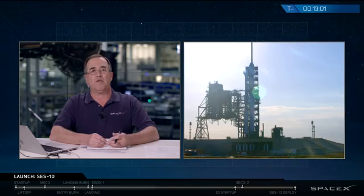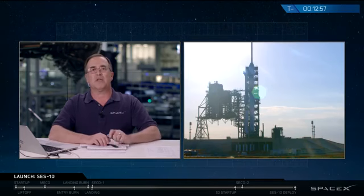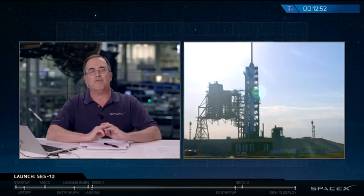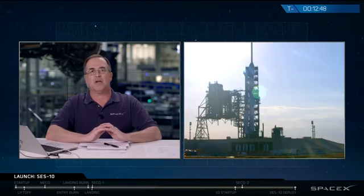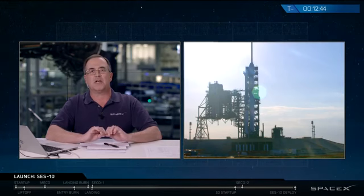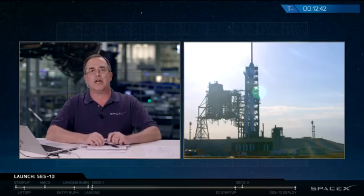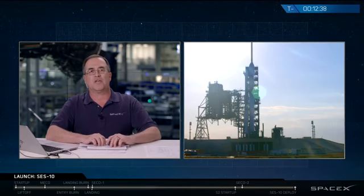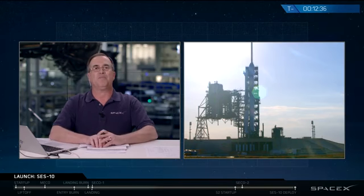Now we've currently got RP-1 kerosene fuel loaded on the second stage, and we've essentially completed it on the first stage. There's a little bit of topping off left to go, but we'll finish that up in the last minutes of the count. Liquid oxygen loading is going on to both stages right now. We're actually in a pause period up until T-minus 10 minutes while we load the last bit of high-pressure helium gas into storage vessels on both the first stage and the second stage.